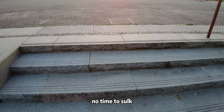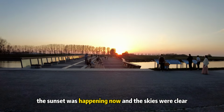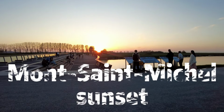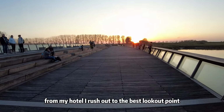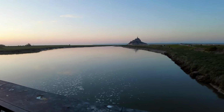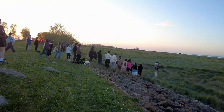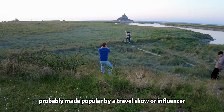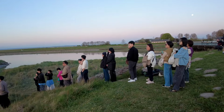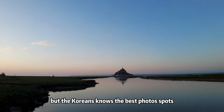No time to sulk. The sunset was happening now, and the skies were clear. From my hotel, I rushed out to the best lookout point. It was packed with Korean tourists, probably made popular by a travel show or influencer. Say what you want, but the Koreans know the best photo spots.